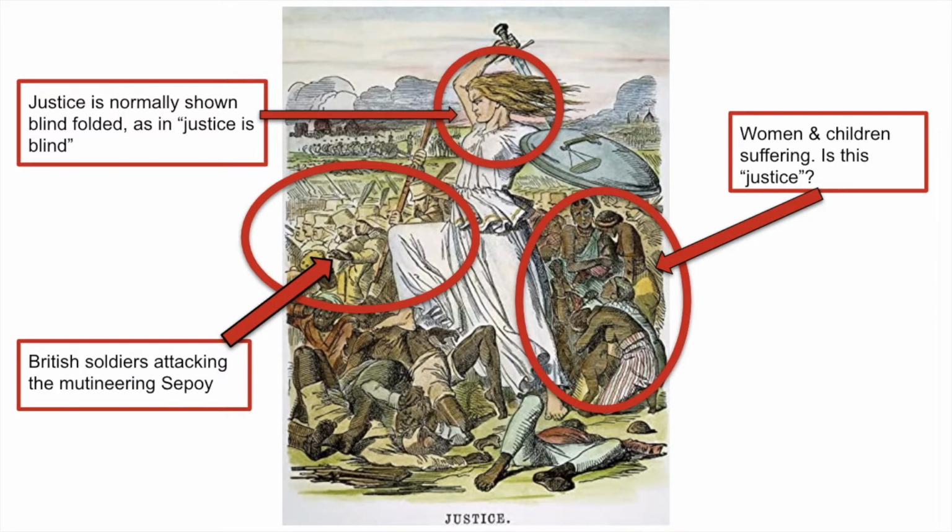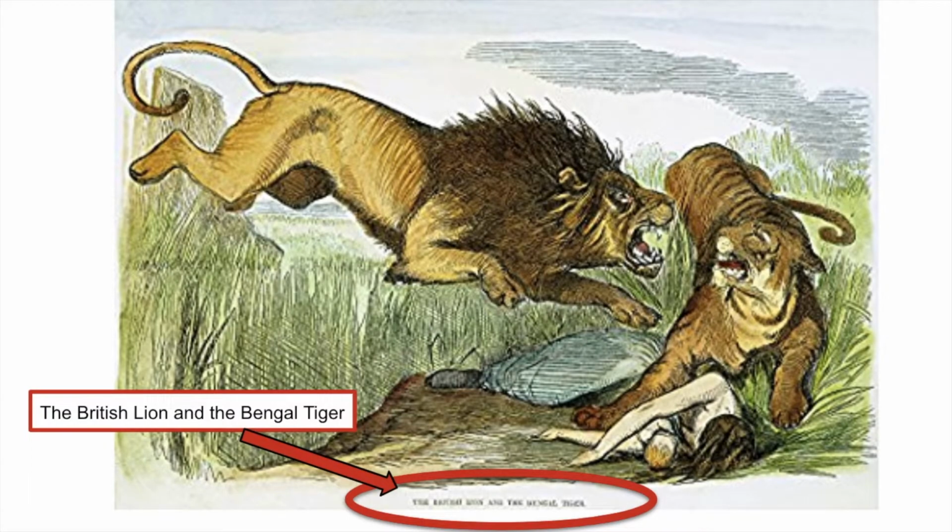Justice is supposed to be neutral. But in this instance, we see Justice has taken off her blindfold and is out to kill the Indian men who rebelled and mutinied against the British. And in this cartoon, which is captioned The British Lion and the Bengal Tiger, we see some similar imagery here.